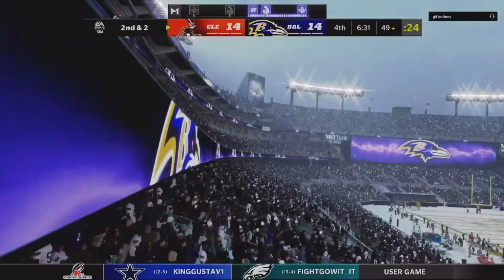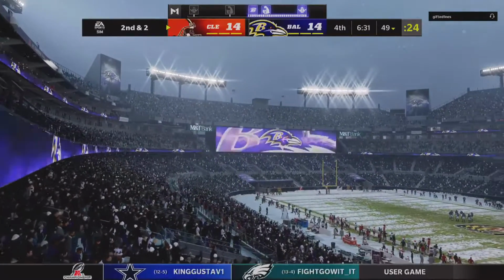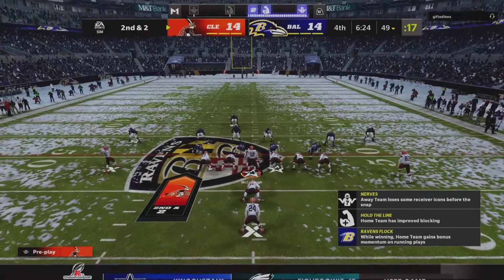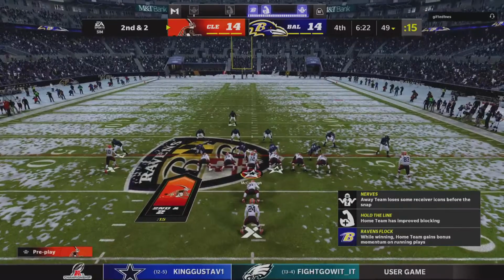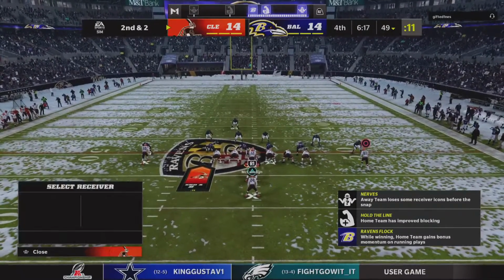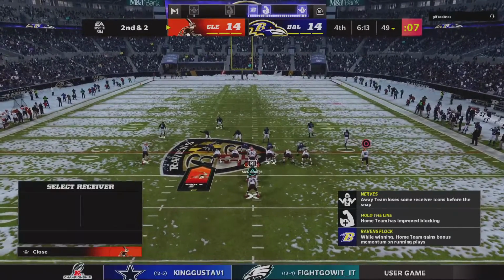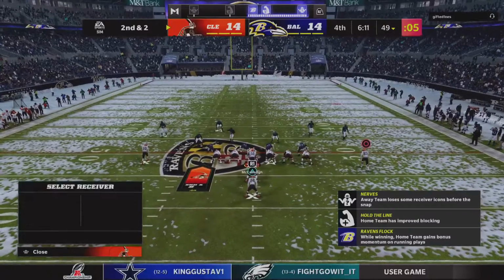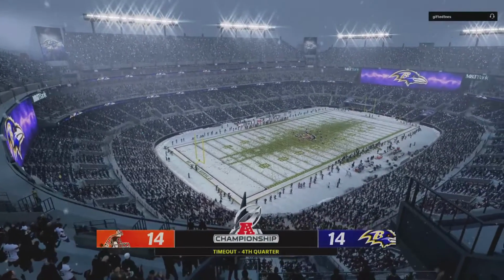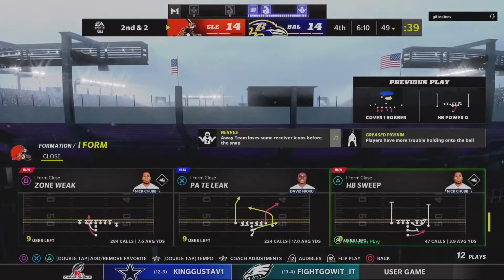And D-line wearing down fourth quarter. Yeah, that's not a guy they want to see consistently. 8 yards the tally on that first down run. Here's 2nd and 2. Now the Browns will use the first of their 3 timeouts. That'll leave them with 2 remaining. We'll be back after this.